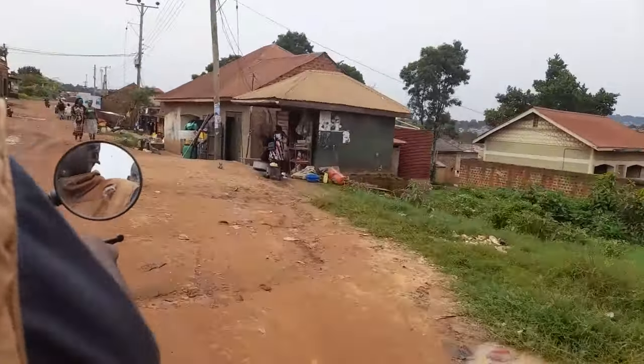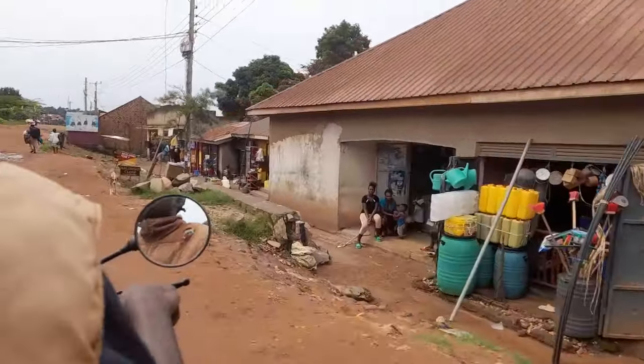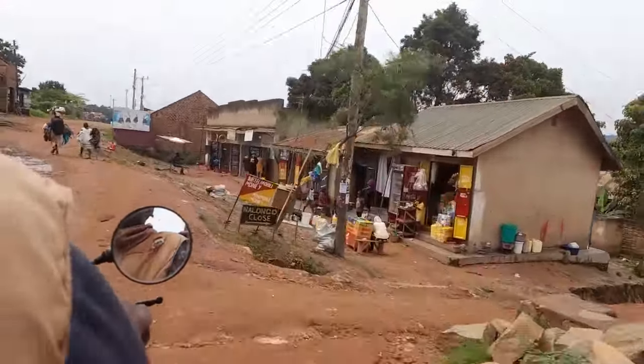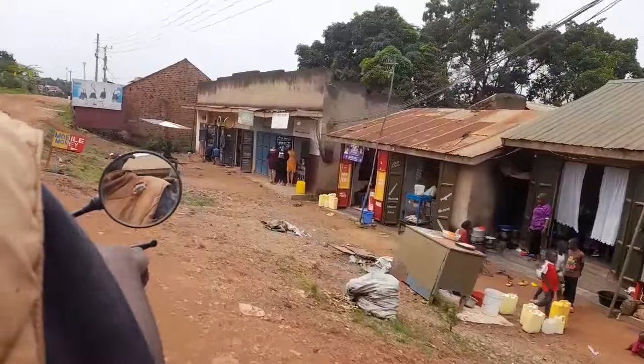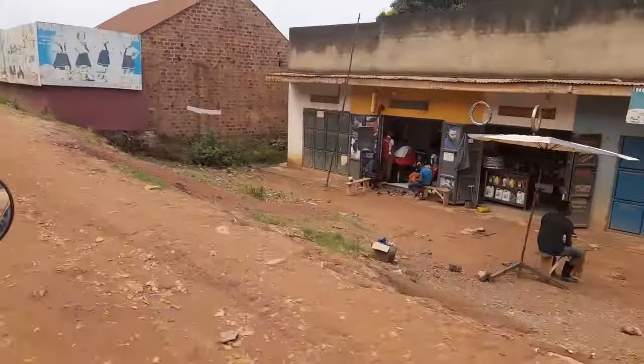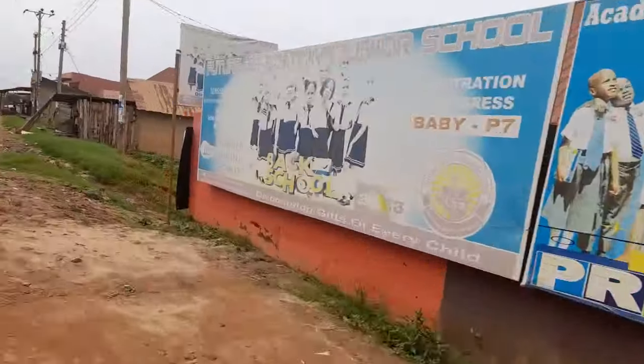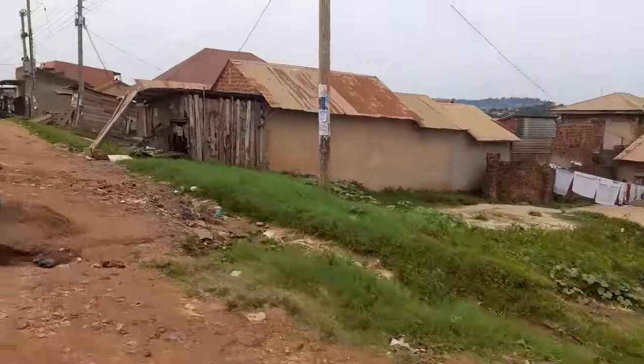So this is Kavuma. Okay guys, so this is Kavuma. We are very close to Gangu. As you know, Gangu is alongside Busabala Road that we are going to. So we are soon reaching there.